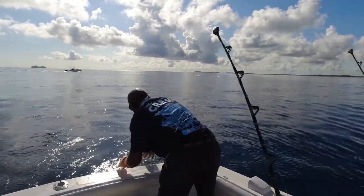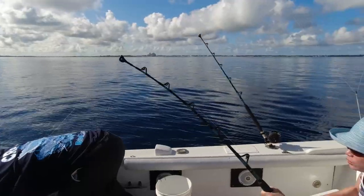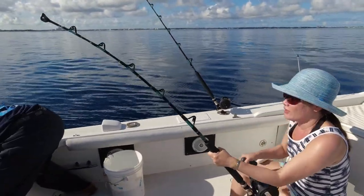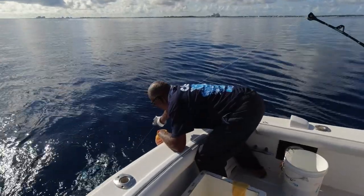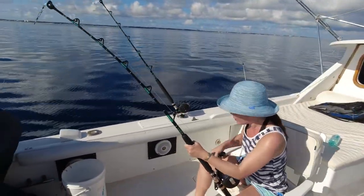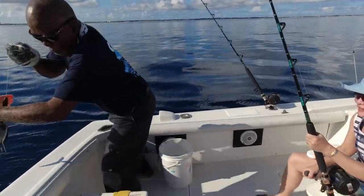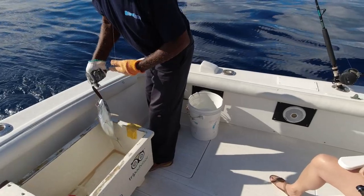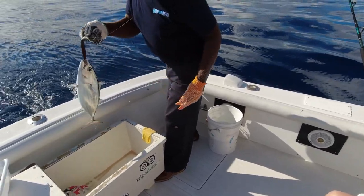Now there's something I want you to look at here. I'm going to put it in slow-mo for a bit because this turns out to be kind of important to us. He's going to pull that fish up. Beautiful little blackfin tuna. Take a look at that ice chest. There is one bag of ice in that ice chest for an 8-hour fishing trip.